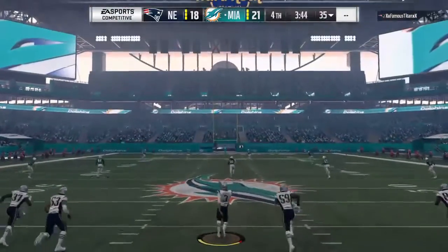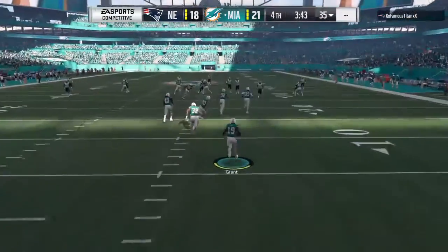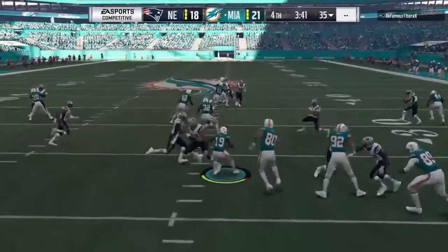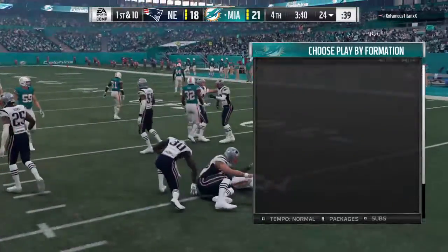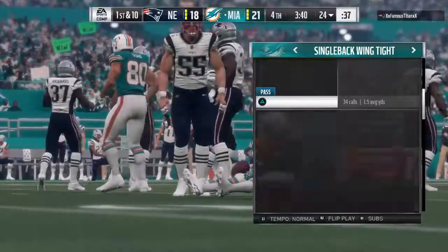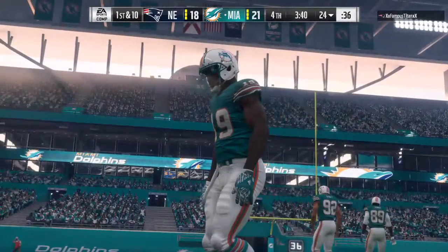Gostkowski now out to kick it away. This is fielded a couple yards deep. They'll bring it back to just about the 25, call it the 24-yard line. Then the Dolphins getting set to go here. And they're hoping to redo their efforts in the last drive when they got into the end zone.